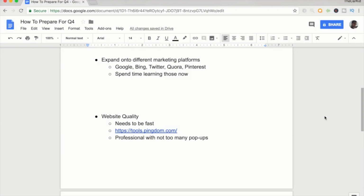The third thing you want to really start focusing on is expanding onto different marketing platforms. There are several platforms I have listed here, such as Google Ads, Bing Ads, Twitter, even Quora. If some of you don't know, Quora is basically a question and answer website where people ask all kinds of questions and get answers for them. And Quora is really untapped because not a lot of people use it for e-commerce. So it's definitely worth a try.